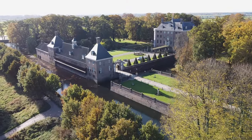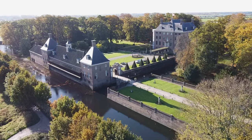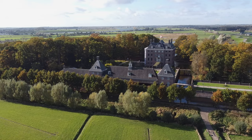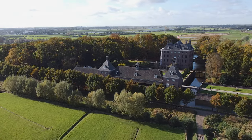Amerongen Castle is one of the great Dutch houses from the 17th century. The house, garden and furnishing form a unit seldom seen in the Netherlands. And the good news is that you can visit this castle year-round, from Tuesday to Sunday.